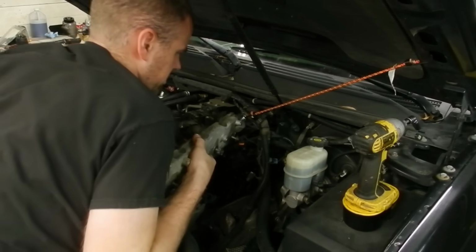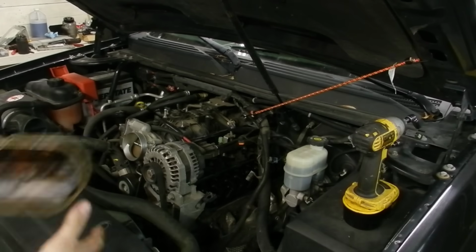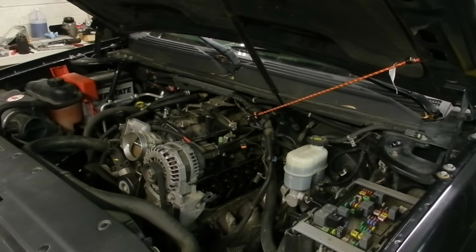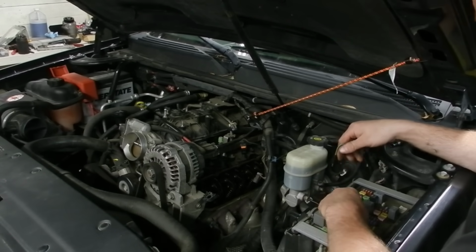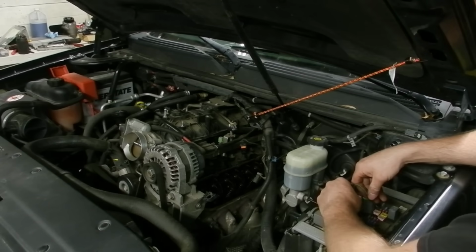Valve cover. Kind of a dirty motor. See the crud in there. Okay, so I got a jumper here. I'm going to go to the starter relay, and I'm going to jump the starter relay to check the valve train on this side.